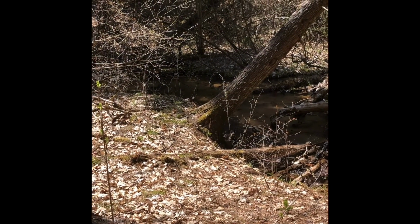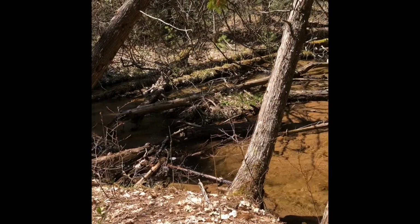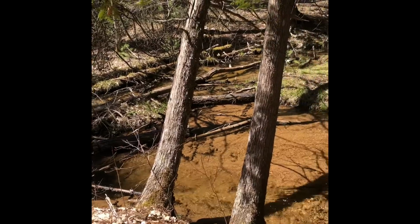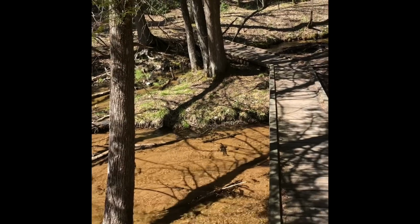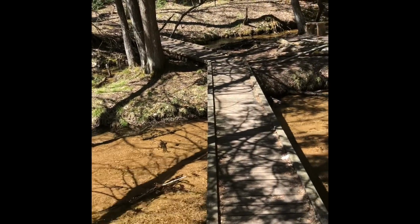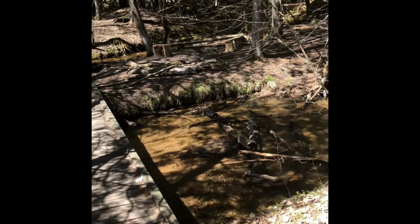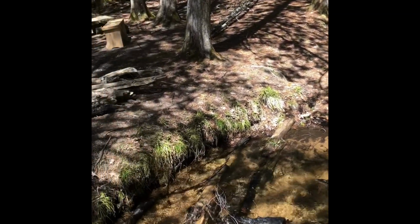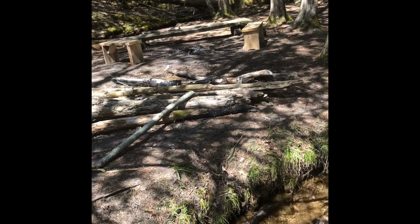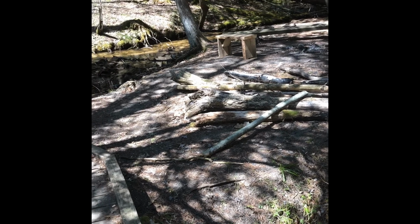This is where two creeks are coming together, and they're going down to the Manistee River. There's one over there and one here. We've got these nice little bridges to cross. Guess we should have brought our hot dogs and had dinner out here.